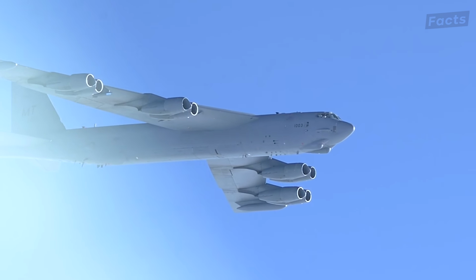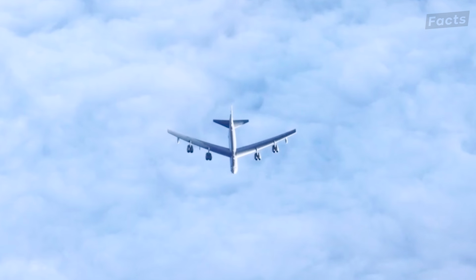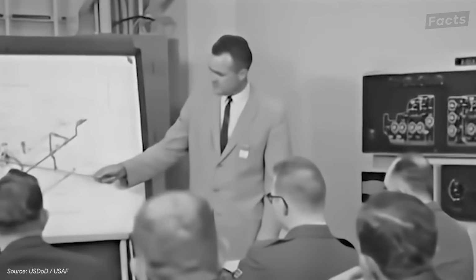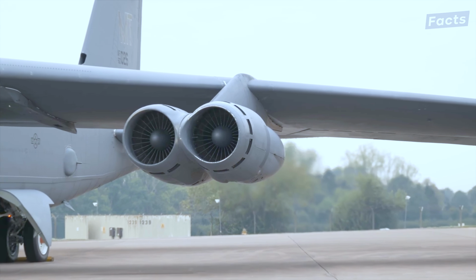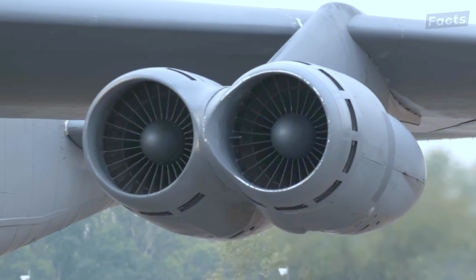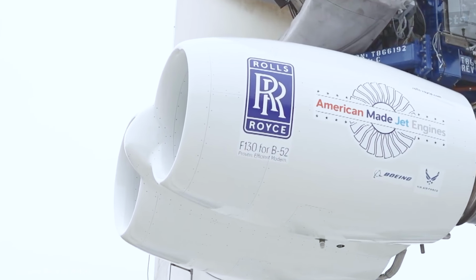The bomber that outlived every rival will cruise into its second century on the engines of corporate aviation. Genuinely a plot twist nobody sketched in 1948. Here's the detail that reveals the whole strategy. The F-130 produces roughly the same thrust as the TF-33 it replaces. The Air Force wasn't shopping for power. It was shopping for engines that never break.